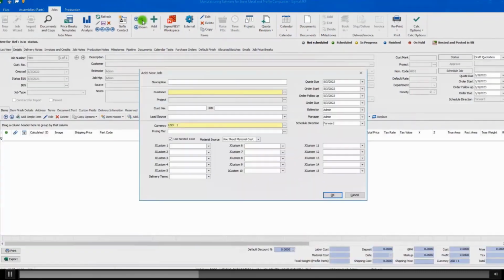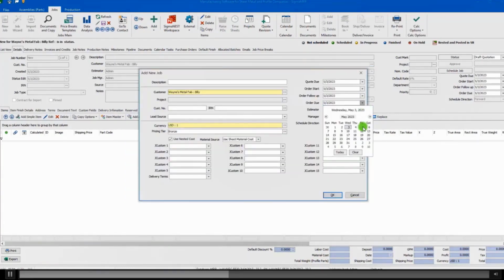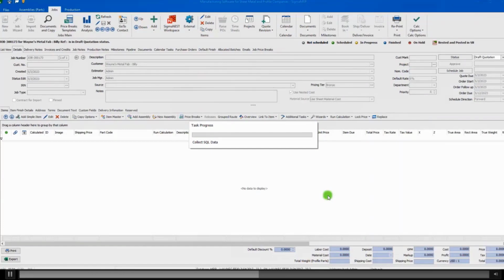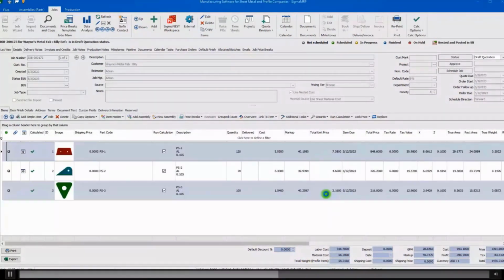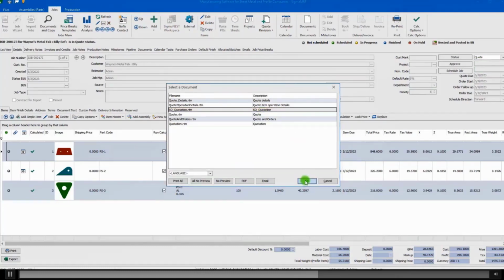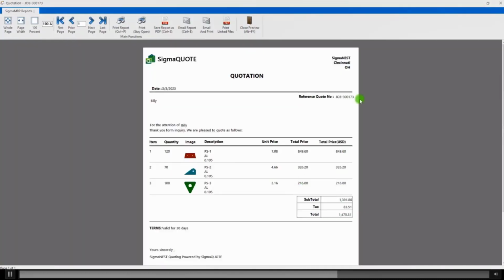We can select from our list of customers in our integrated CRM system. We can change things like due date of the job, and then let our powerful costing features take over and do the work to accurately calculate cost, markup, and price, which are highly customizable, so you can ensure that costs are calculated the way you need for your business. We can then quickly create quotation documentation that can be printed, saved, or emailed directly to our customers.